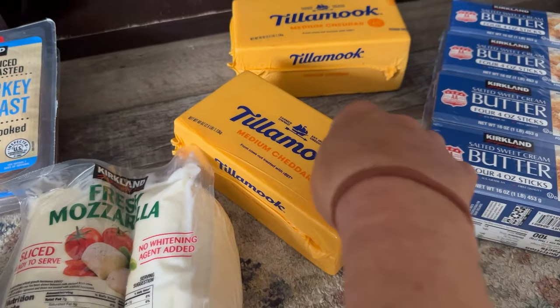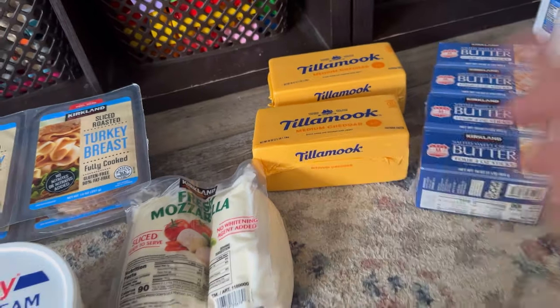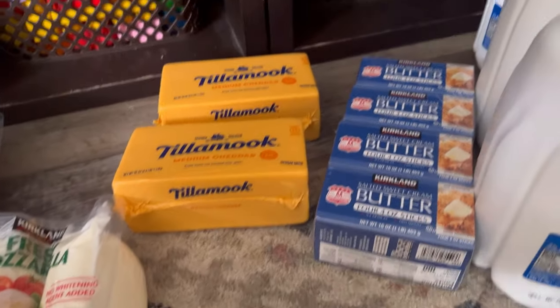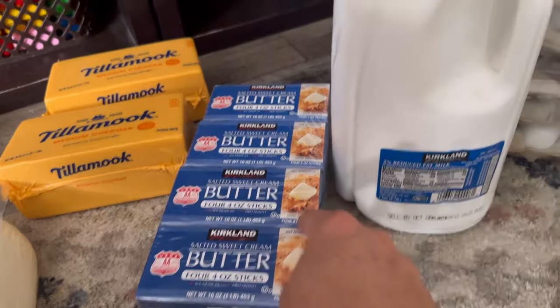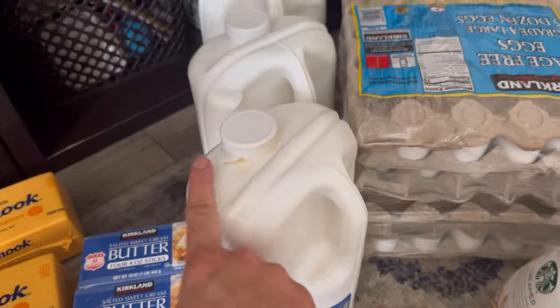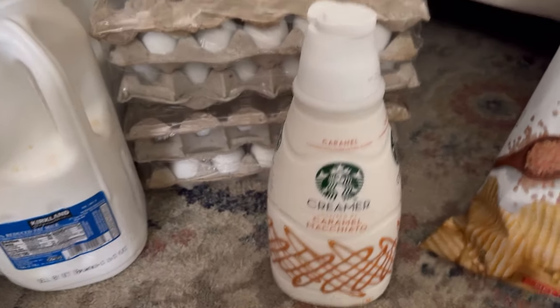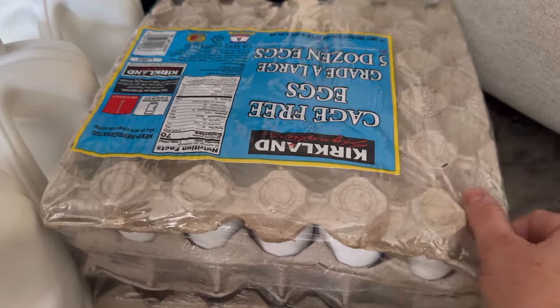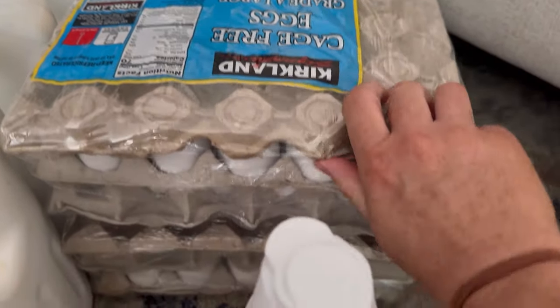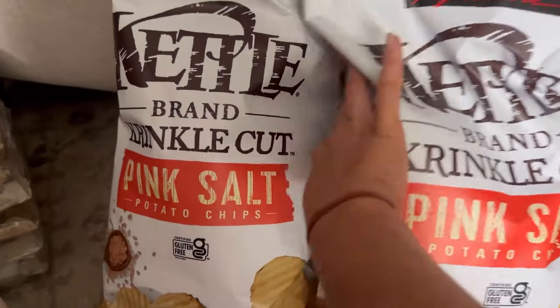And then over here, I picked up this mild cheddar cheese that I love, that I also sometimes have to resist because it's just that good. 1 thing of butter. It comes with 4 packs, so I will pop most of that into the freezer. And there's that coffee spill. So 3 gallons of milk this time, 1 thing of coffee creamer. And then over here, I picked up 2 packs of the 5 dozen eggs. They are going up in their prices.